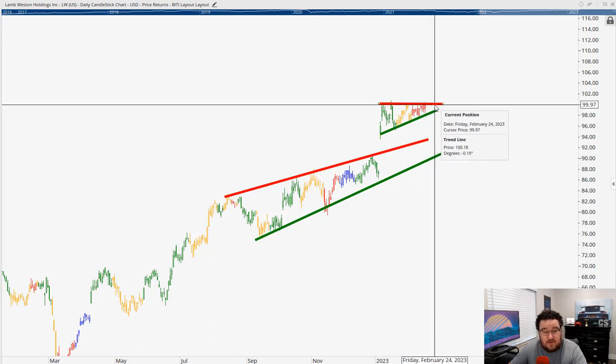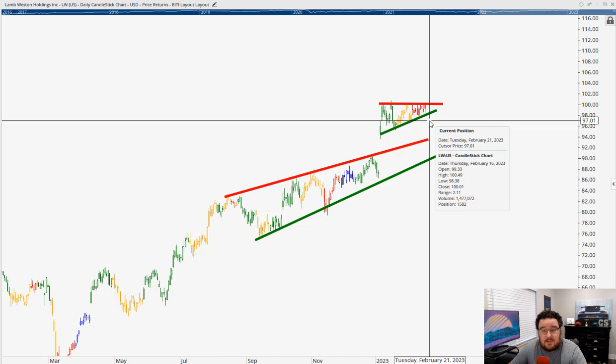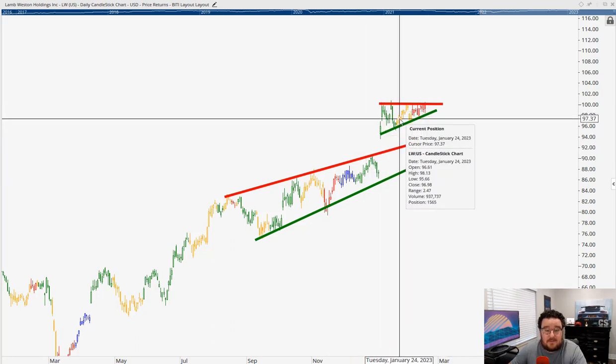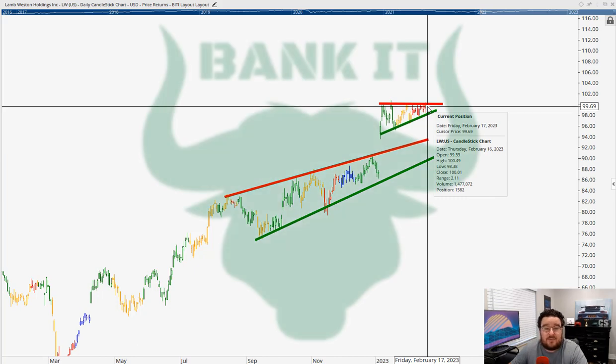Once this market overall is going to give us a signal, it's going to break to the upside or downside, and expect a quick, swift move here in Lamb Weston. You might want to jump in now with some calls or puts to take advantage of this upcoming trade. And just keep in mind, these tend to be continuation patterns. So I kind of like a move here in Lamb Weston to the upside. We're going to throw it on our bank it list for today.